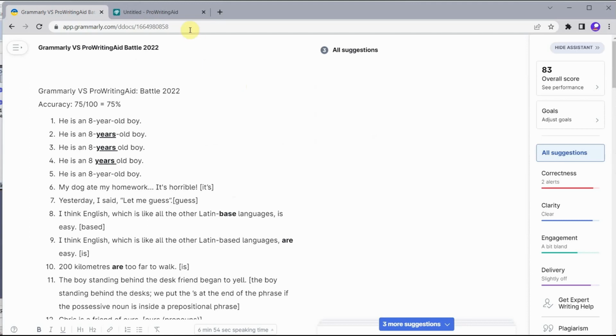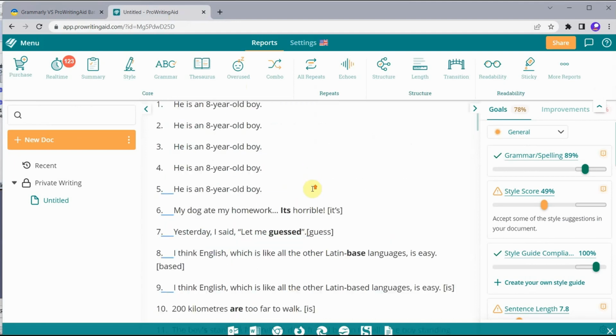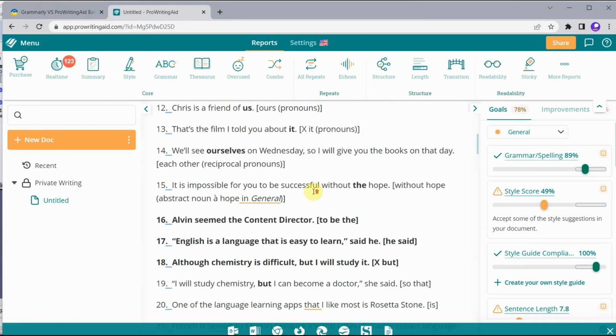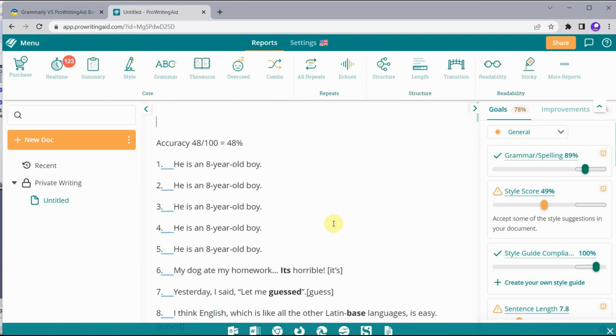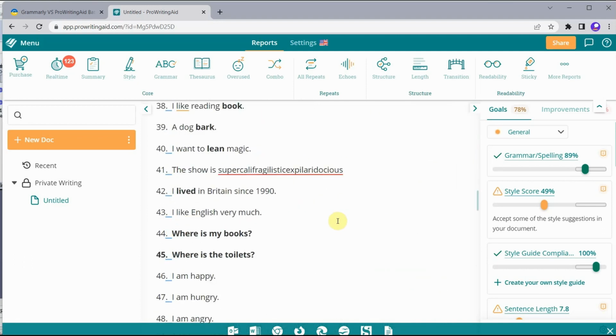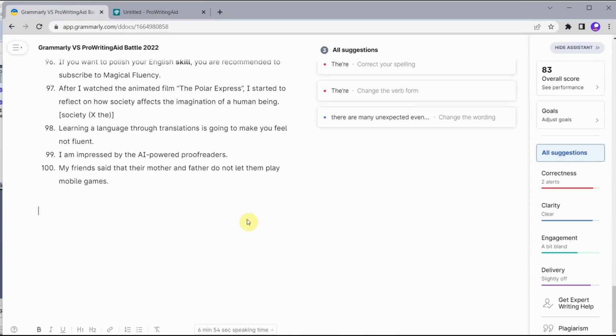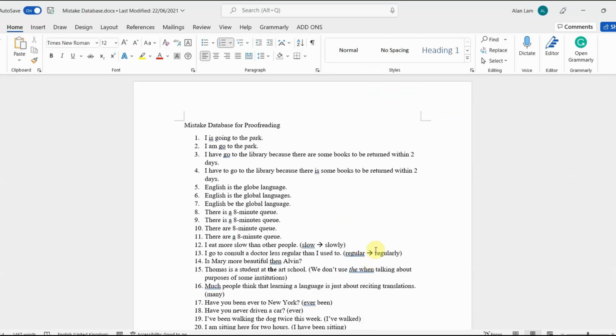That's quite good. But for ProWritingAid, the accuracy is only 48%, which is actually a fail, because my standard is that I expect the proofreaders to catch at least 50% of the mistakes, but it only got 48%, a marginal fail. It's still okay, because it can still help you correct some basic mistakes, basic spelling mistakes. But a lot of times, if you're dealing with more advanced grammar, Grammarly is still better in terms of results and accuracy.